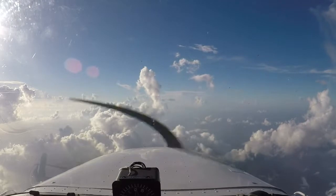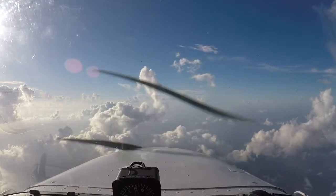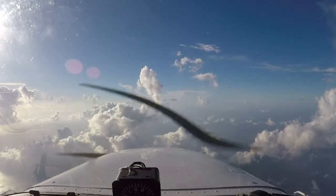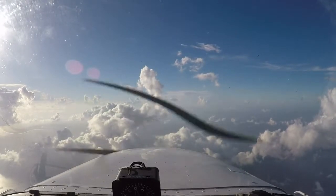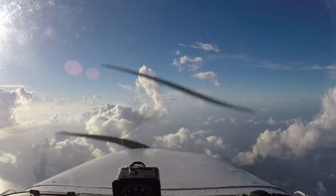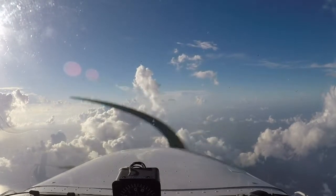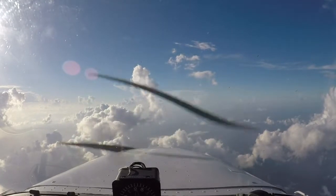Is it a turboshaft or turboprop? Or do you know? As far as I know, it's a turboprop. Yeah, I know. I'm going to learn more about it when I get there.